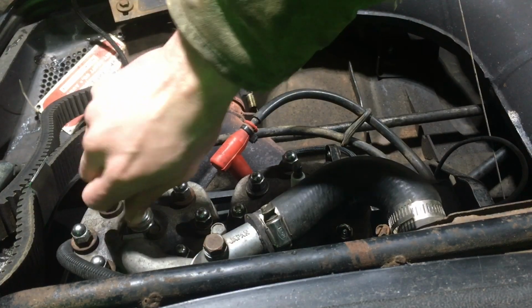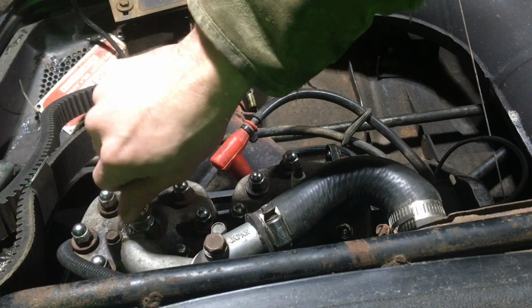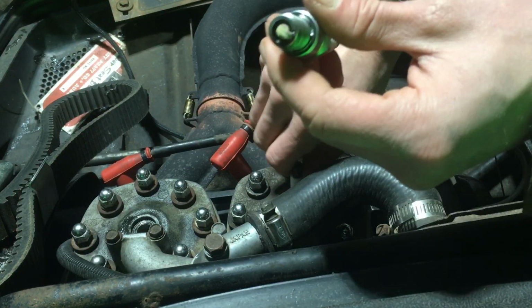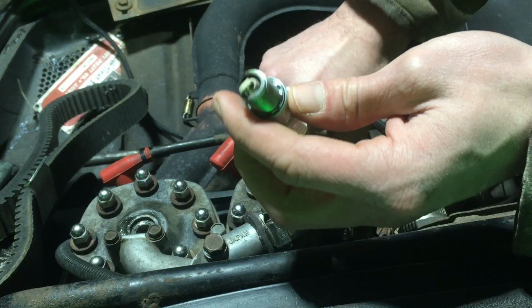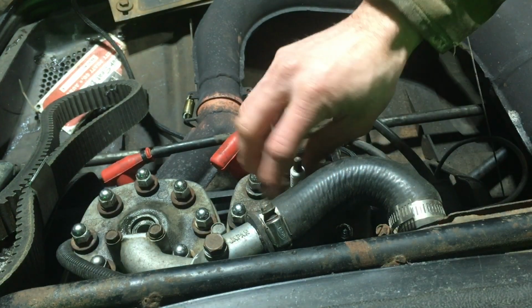So I toss in this new set of plugs so that way hopefully I can get a clean reading on what's going on with our fuel mixture here. And as you can see, that one's pretty snow white. I mean, there's no color on that at all to speak of.